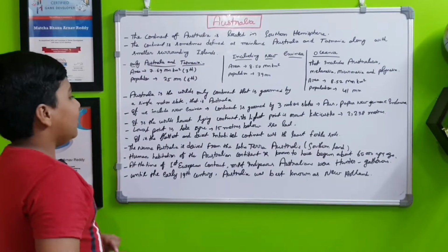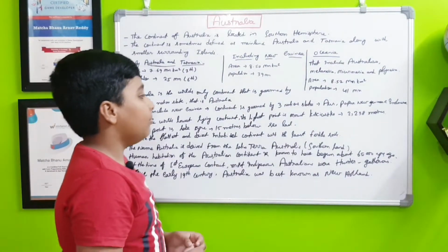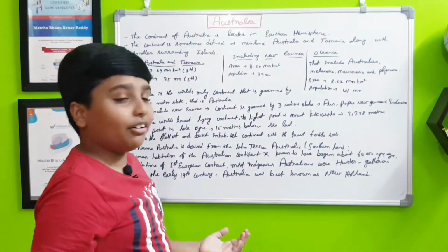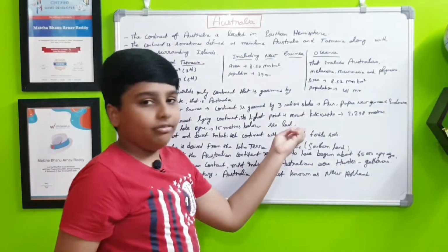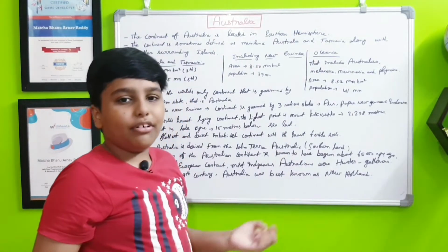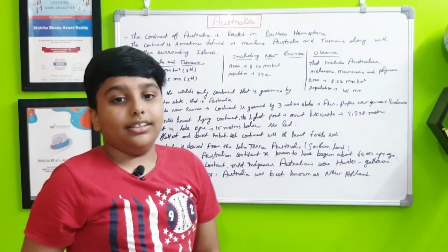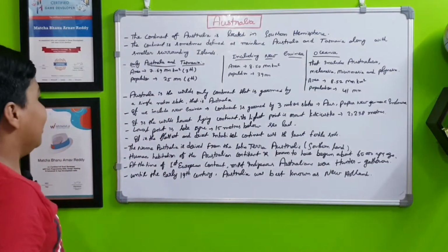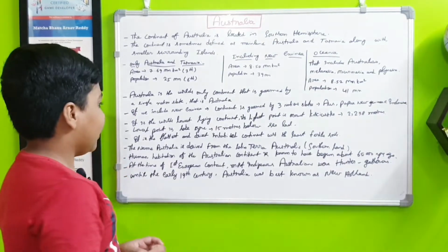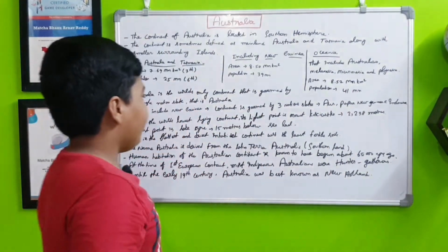It is the world's lowest lying continent. Its highest point is Mount Kosciuszko. Very confusing name. I find it hard to pronounce. Just try to read it. Kosciuszko. Wow. So its height is 2,238 meters. The lowest point is Lake Eyre, spelled E-Y-R-E, if you don't understand, which is 15 meters below sea level.